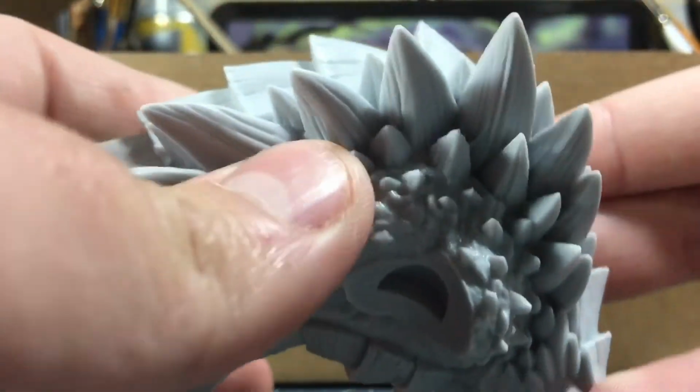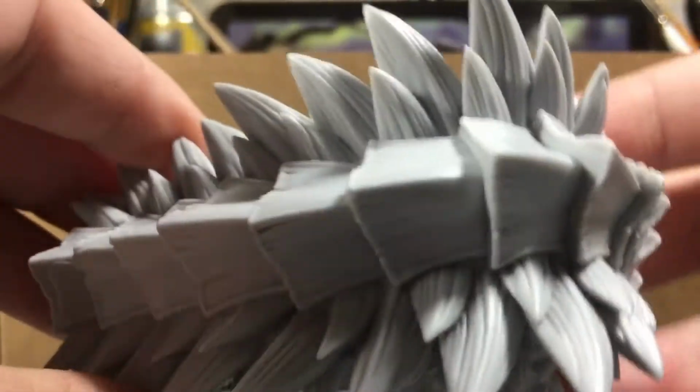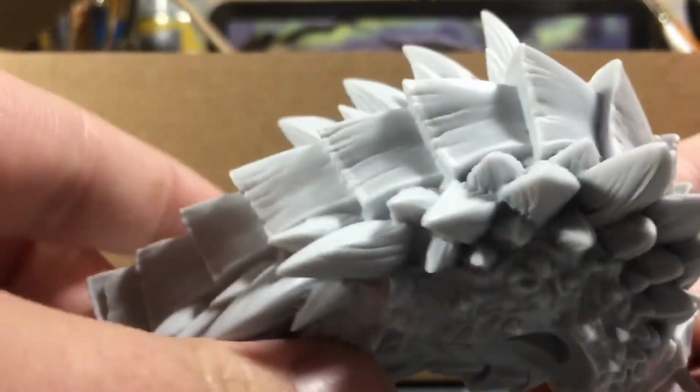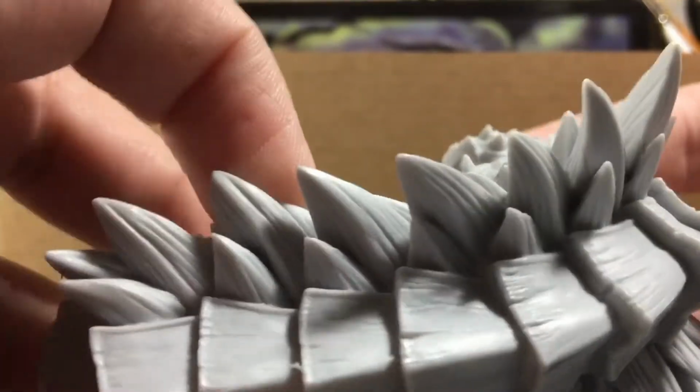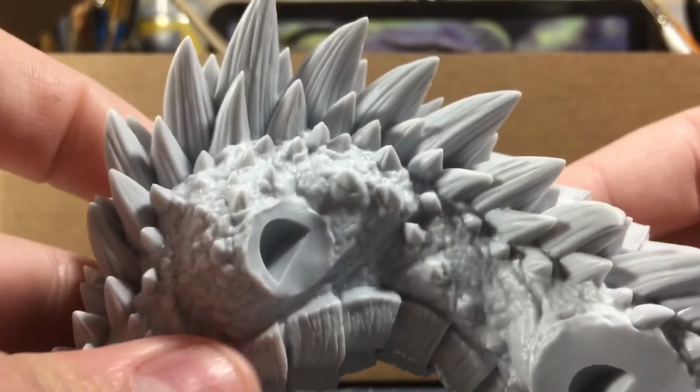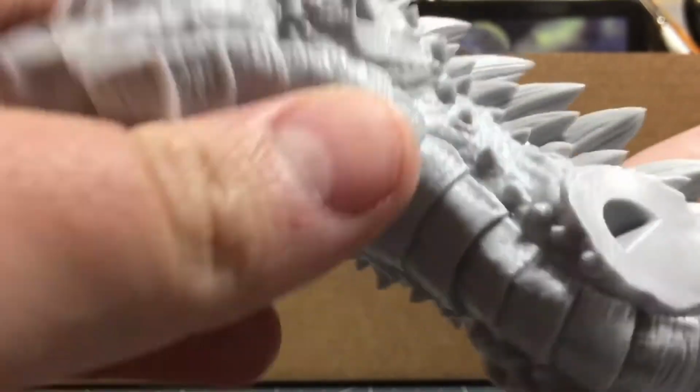Oh my god though. Oh, look at all these spikes. Look at that. And then it has this standard gator back that you see, like the armor plates on all the gator men, but then around it are just these jutting draconic spikes. So good. Yeah, that's intense. That's gorgeous.